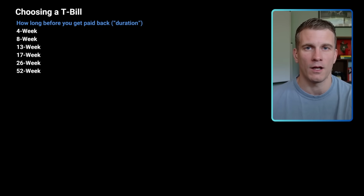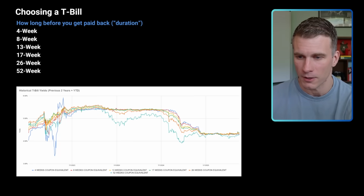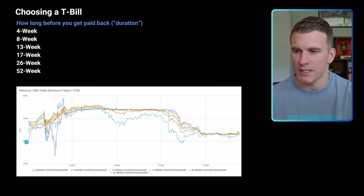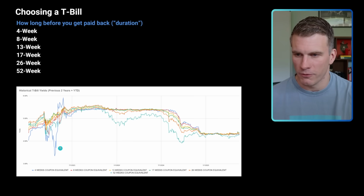But let's look at it another way. So actually, in the tool that I built for my ladder, I pulled the data from the last 2.5 years of Treasury bill rates. And so what you can see is that generally Treasury bill rates have fluctuated with each other. So overall, they've all followed kind of the same interest rate. Now, what you can see, a few callouts. One is the 4 week Treasury bill, which is this blue line. It actually fluctuated pretty significantly in 2022.